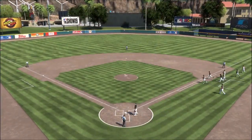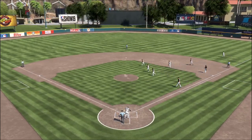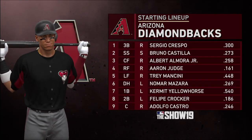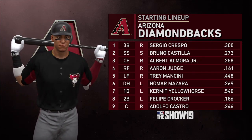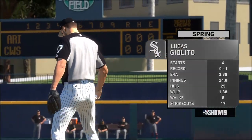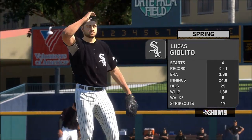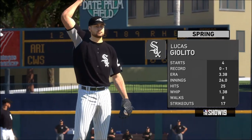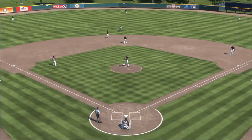Chicago White Sox. Lucas Giolito gets the ball for the White Sox in this one. What do you have for us on him, Danny? Hey, it's hard to have all four of your pitches on, but I think if this guy can have two or three of his four pitches and have command of them, he's going to have a really good game.